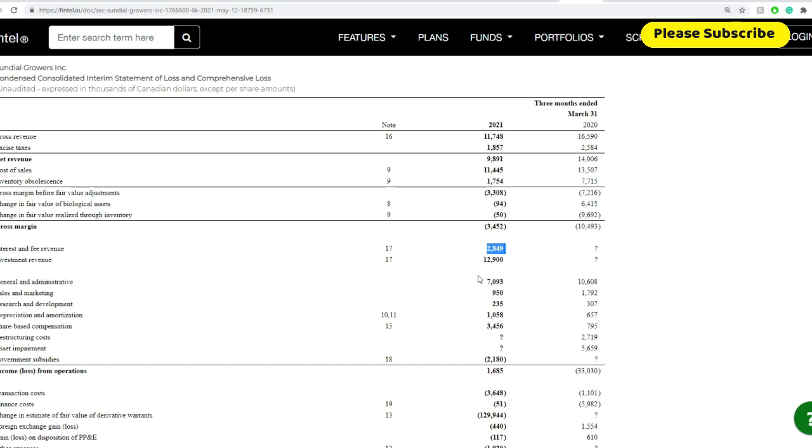Now, that is a result of one thing. Retail investors have raised this price a lot. Sundial released offerings and they diluted the shares, but raised this insane amount of cash. And from there, they went in and invested into other companies. And from there, they have investment revenue. So pretty much a solid plan.